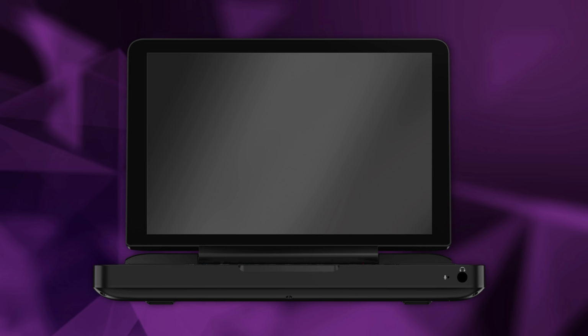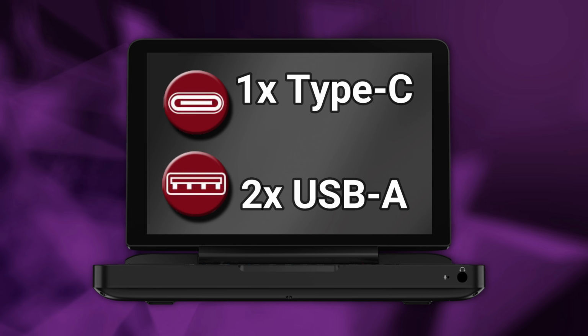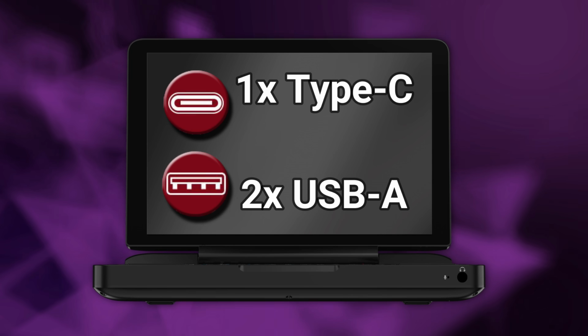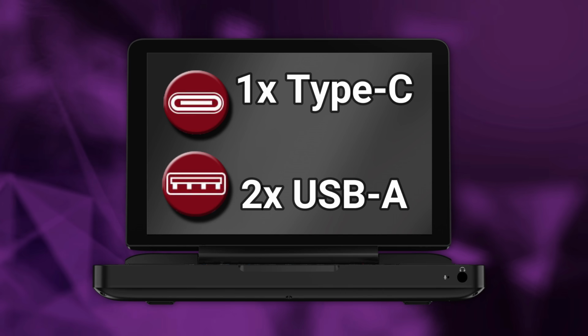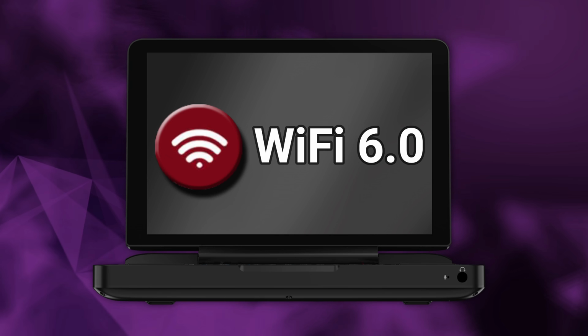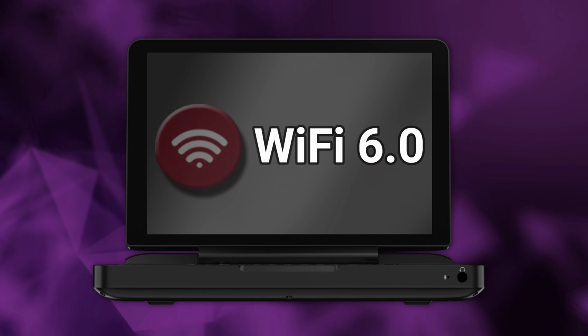So GPD WIN MAX does not disappoint when it comes to connecting options. It includes 2 USB-A ports and 1 Type-C port, which gives WIN MAX an excellent I/O advantage, which opens the door to multiple connectivity options that adds a lot more value to this UMPC. GPD has added Wi-Fi 6 protocol in the WIN MAX, which can give you best cloud gaming experience with speeds reaching up to 300 megabits per second.